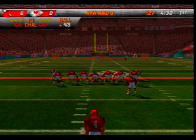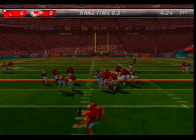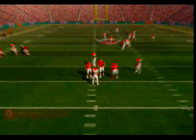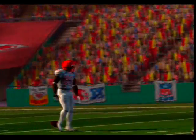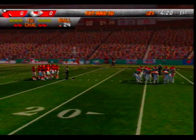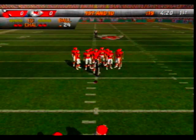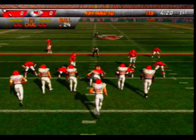Lee will come in now to punt it away. Number 85 looks like he's ready for the return. Fair catch. Fair catch made at the 24-yard line. Ball on their own 24.